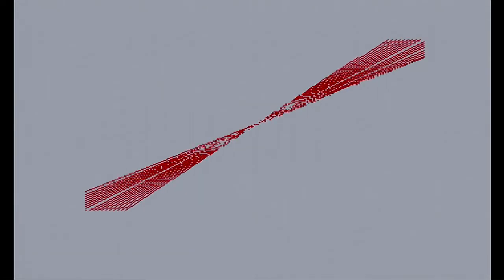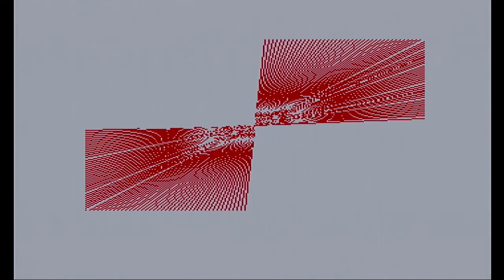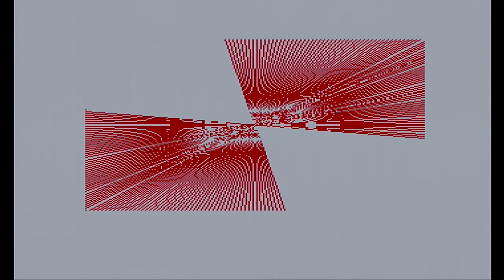Press any key to make the computer draw pictures. Oh! It's drawing a picture with a little bit of sound effect. It's like the Spectrum version of a fractal, but not.